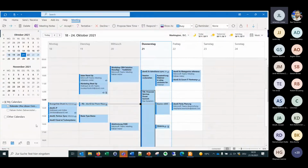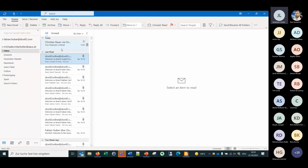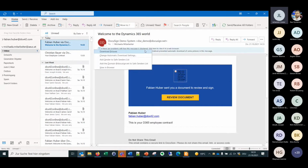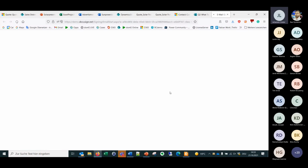Michaela has her calendar here, her inbox here, and she is waiting for the contract. So here it is. This one is sent directly by me, Fabian Huber, who sends the contract. And there it is. So it looks like this. For those of you who are working with DocuSign, this is the standard form here. And then Michaela would click here on the button, review the contract.